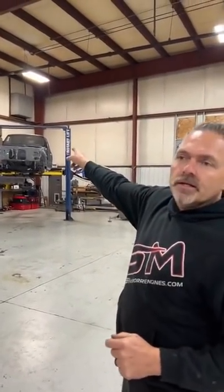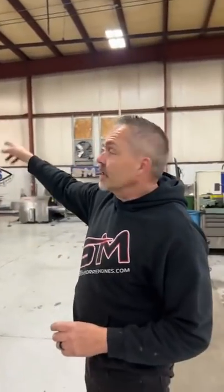That's my older son Tyler's truck. He's walking over there right now. He's working on that for a cool street rod.